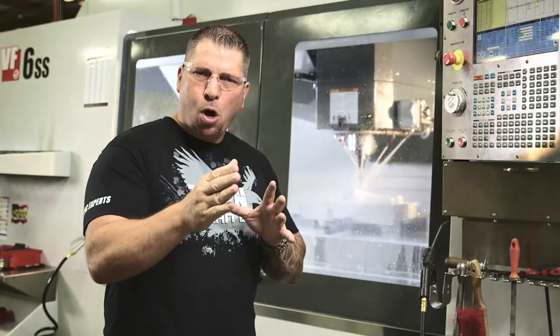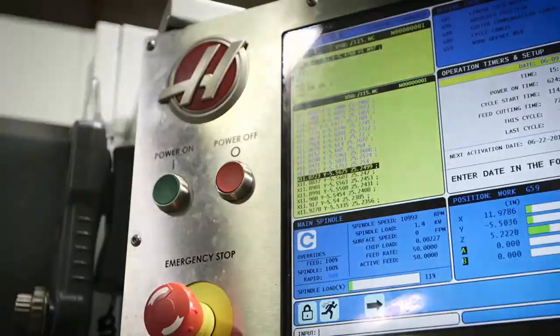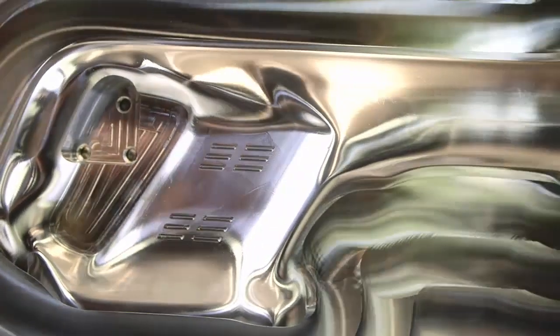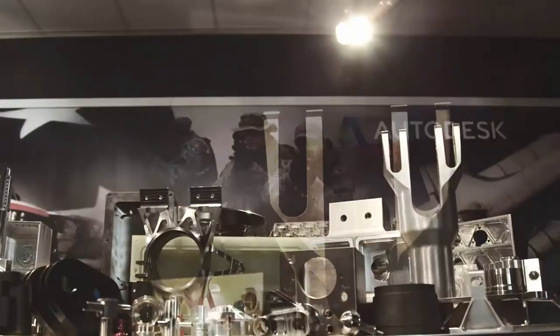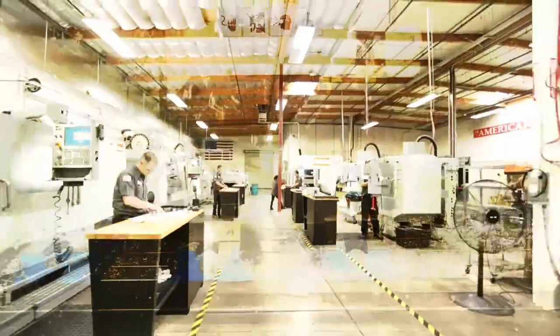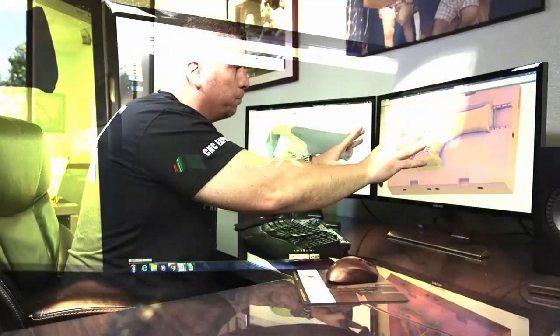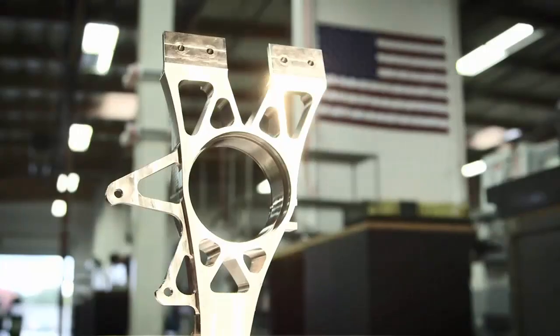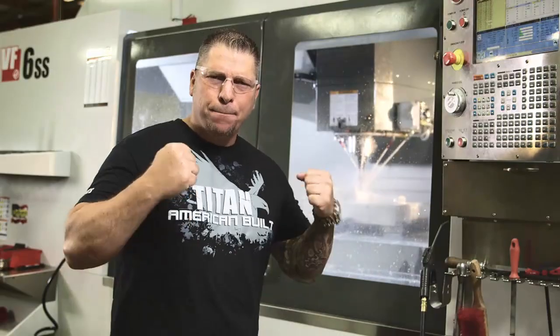I brought in a roughing ball to bring it within 5 thousandths, and now we're using a finished ball end mill, and it needs to be perfect. That's one of the reasons Fusion 360 is blowing my mind. Everything in your shop is off of one software program. It just takes milling to a whole nother level. I love this trade. CNC machining, American built. Boom.